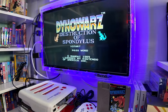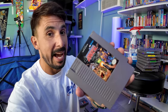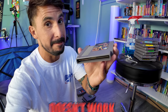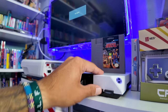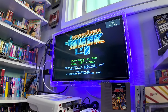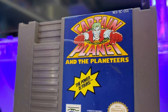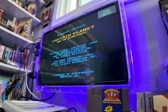Great little music, too. Just being honest, Mechanized Attack for sure is going to count as one that didn't work because it was filthy inside, and I did not want to stick it in the Hyperkin. So let's see now, after I just spent a lot of time cleaning it, probably a little too long. It was really bad. I have a feeling this isn't going to work. Oh, it works. Okay, phew! I'll take it. Captain Planet and the Planeteers. We got a working one.